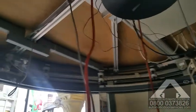As I say, now we can gain access to all the materials and carry out some service adjustments that these doors are actually absolutely screaming for.